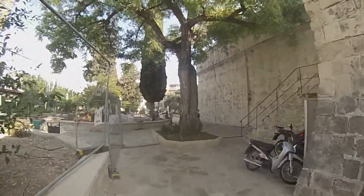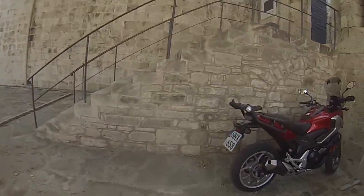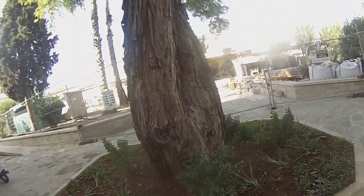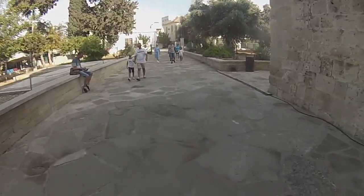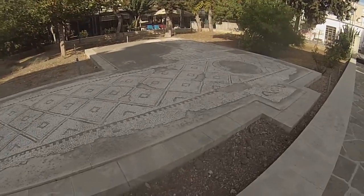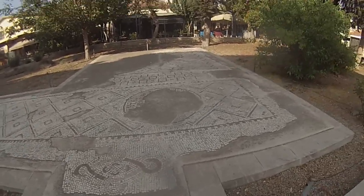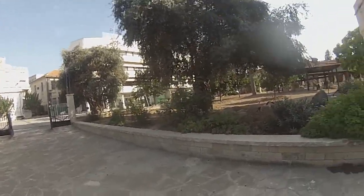Very old tree. I love how long the trees have survived here. Some of them at least. Look at that. You can tell that it's been there for some years. And we have a mosaic over here. What's left of it? Lovely design. Missing some key features unfortunately, but it's been there for some time. But there's more ancient olive trees as well.